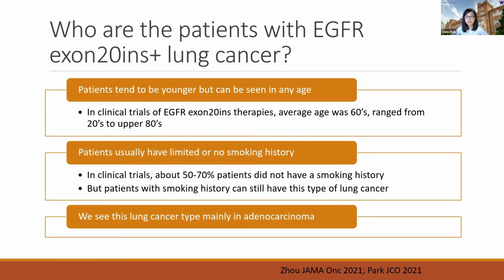Patients usually have limited or no smoking history. Again, in clinical trials, about 50 to 70% of patients do not have a smoking history, but patients with smoking history can still have this type, so it's still important to test. And we see this lung cancer type mainly in adenocarcinomas.